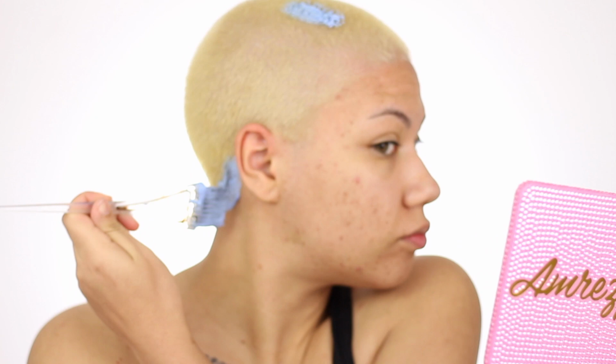So I'm going to bleach those little areas, and then I'm going to come back and hopefully it's fixed. If not, we're just going to go ahead with the purple shampoo and just call it a day, I guess.